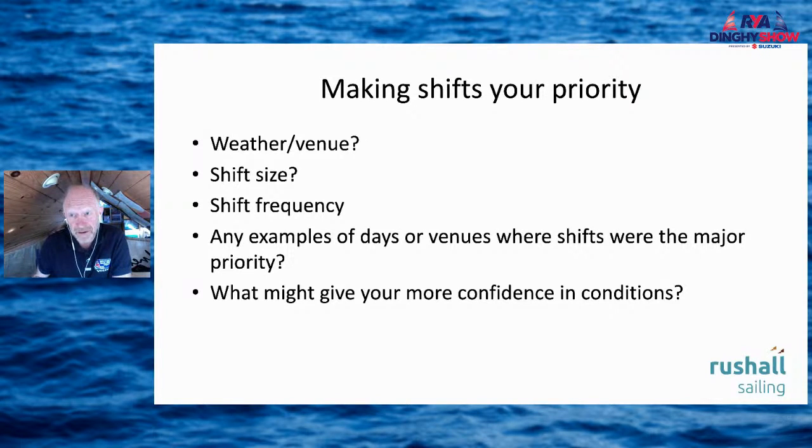One way you might verify this is by thinking back to a day you remember where either you gained by nailing the shifts or lost out through ignoring them. What were the factors that made that day more likely to be a shift day? What we're doing there is thinking, if I'm going to split from the fleet, what will give me the confidence that today's a shift day and make me do it? Past experience, maybe getting out early to track the shifts.